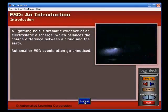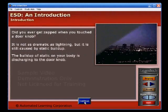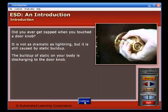A lightning bolt is dramatic evidence of an electrostatic discharge which balances the charge difference between a cloud and the Earth. But smaller ESD events often go unnoticed. Did you ever get zapped when you touched a doorknob? It's not as dramatic as lightning, but it's still caused by static buildup. The buildup of static on your body is discharging to the doorknob.